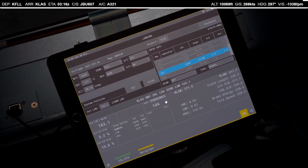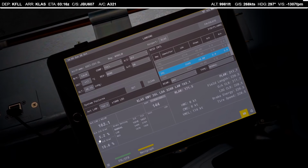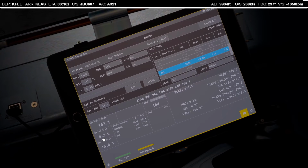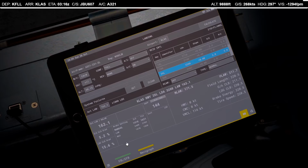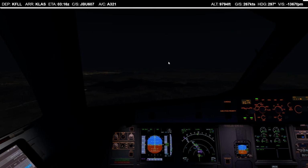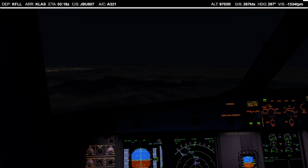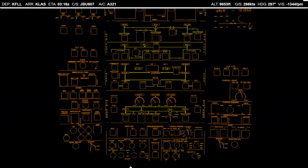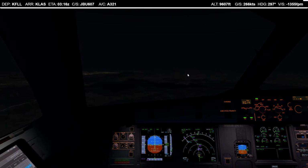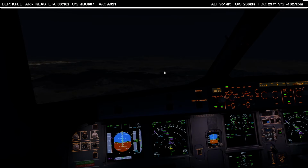Landing calculations are all fine. Maximum landing weight would be 171. We are now at 163.1. Go around climb gradient is fine. Nevertheless, I still dialed auto brake medium. I don't necessarily want to use the full runway. Not much traffic now here on VATSIM, but usually at these airports they are quite busy, so they don't want you to spend too much time on the runway.